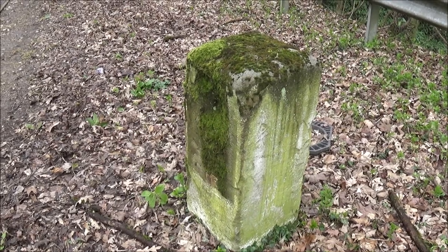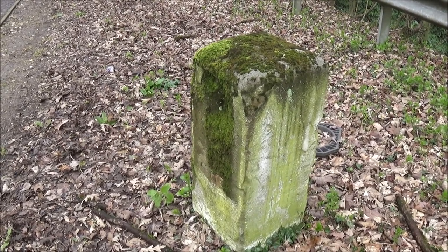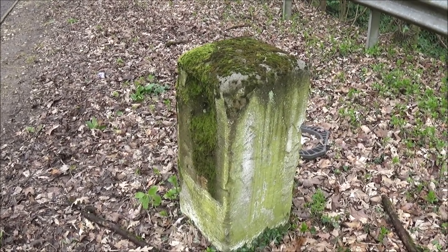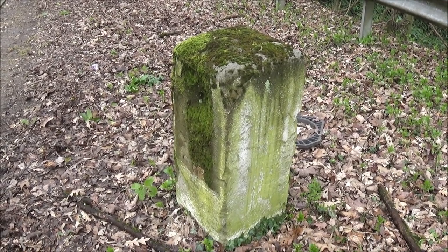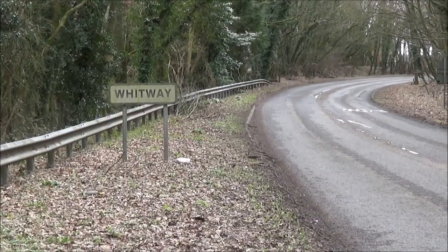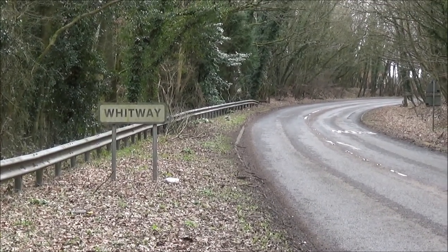Oh, that's like an old boundary stone. Could be a county boundary stone, as Newbury of course is in Berkshire and Whitway is just in Hampshire. And we're just in Whitway. In fact, there we are. So here we are back at the Carnarvon Arms. We've done 6¾, maybe 7 miles.